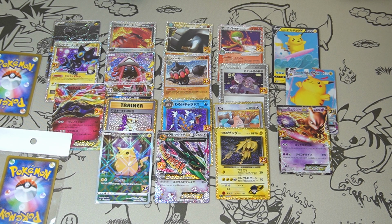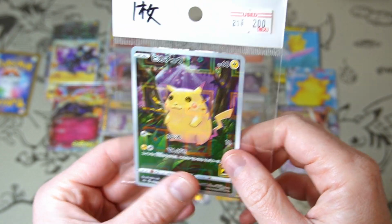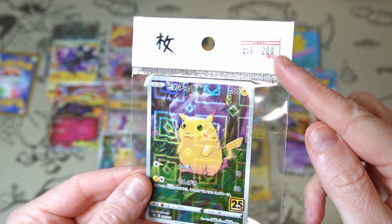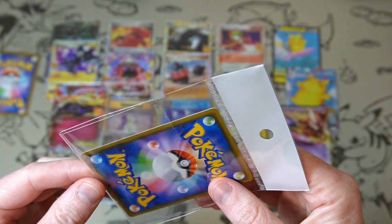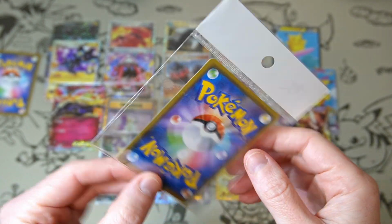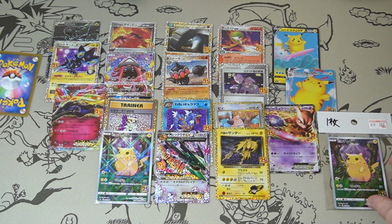I've got the 2 kind of expensive ones, which is the Pikachu and the Mew. They're not particularly expensive, but more expensive than the other ones. So it should be easy to get the mirror set of the rest. And I just bought another one because this is from the same shop. This one was 200 yen. And that one was 300. I don't know why. It doesn't appear to be in worse condition. Doesn't really make sense to me. But anyway. So we got 2 of them.